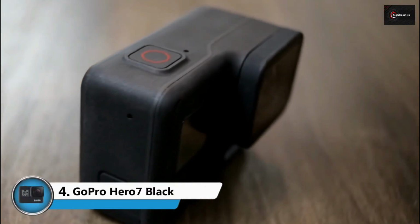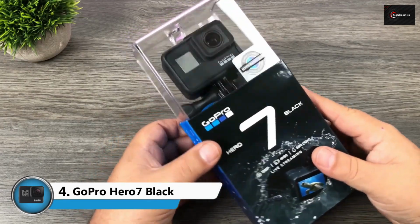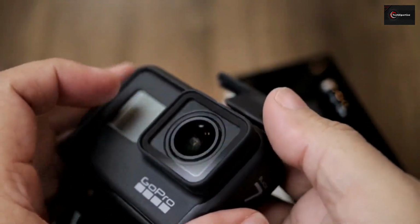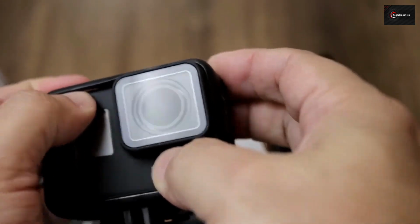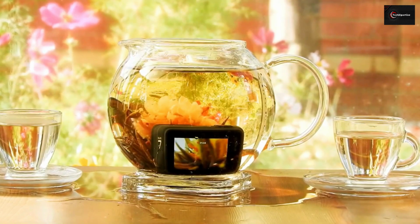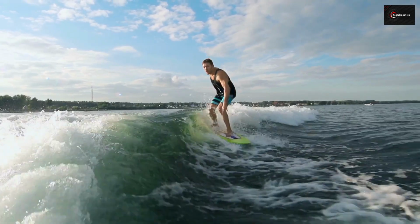Moving on, we have the Hero 7 Black from GoPro. This is the cheapest GoPro action camera you can buy in 2023. Although it was released in 2018, this camera still meets the high standards of what features an action camera should have on a very low budget. This action camera is rugged, waterproof even without a case up to 10 meters, and up for any adventure.